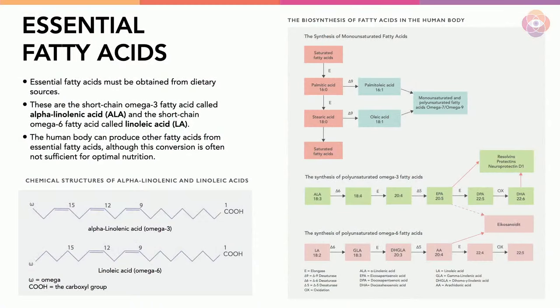There are certain essential fatty acids, and from these basically all other fatty acids can be made, but it's not that effective. So these need to be obtained from dietary sources. If you take a look at the slide, this one is a short-chain omega-3 fatty acid called alpha-linolenic acid, or ALA. And this should actually say long-chain omega-6 fatty acids. It's called linoleic acid, or LA. And that's something people usually get a lot of from the diet.